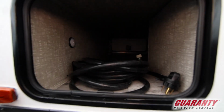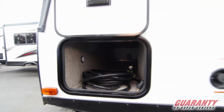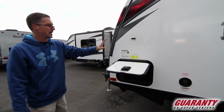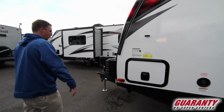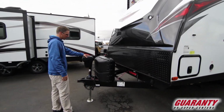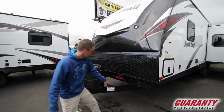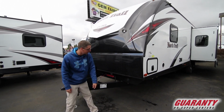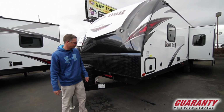So the other door is a lot larger if you need to get larger items in here. And here's your power cord. Nice slam latch doors. So you just drop them and they'll close. Your 2 propane tanks and your electric tongue jack. This here is a place for where a portable solar panel is going to plug into. It uses the Furrion system.